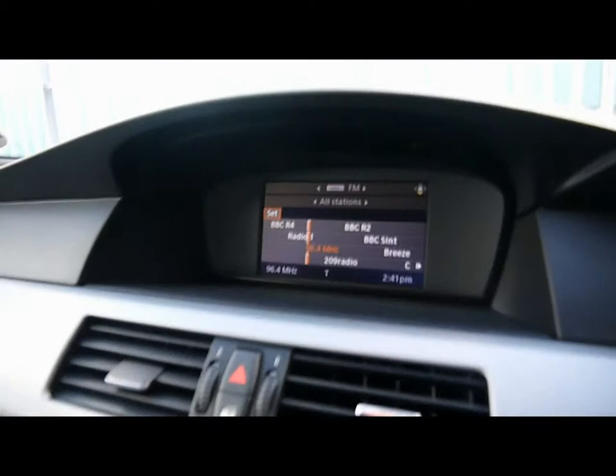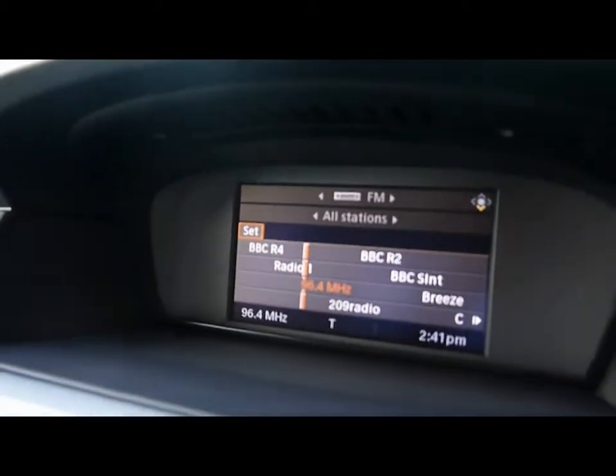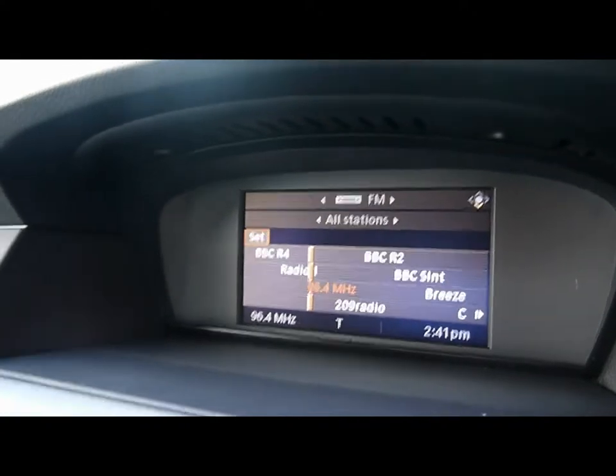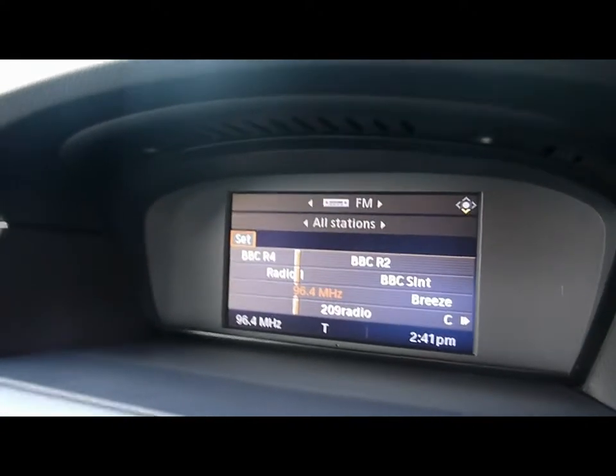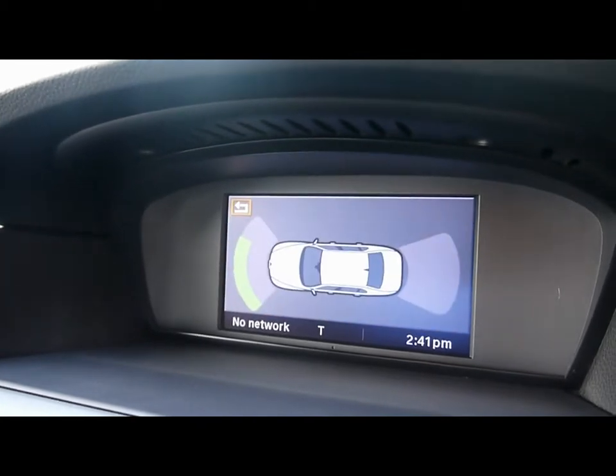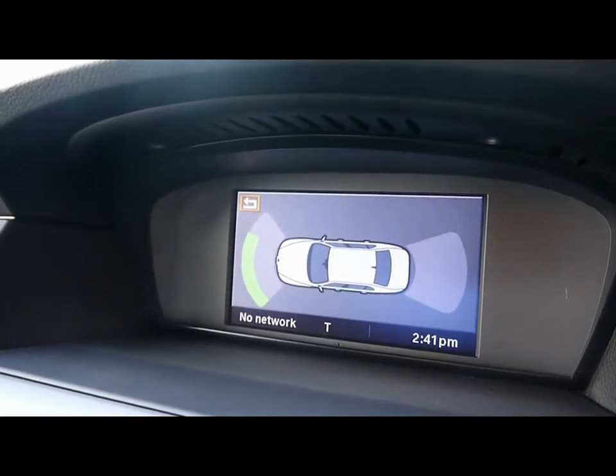BMW iDrive Business, so we've got a nice big colour display there with satellite navigation. And an entertainment system with radio, 6 CD changer and auxiliary input. So we have a built-in Bluetooth telephone connectivity and a visual assist for the front and rear parking sensors.